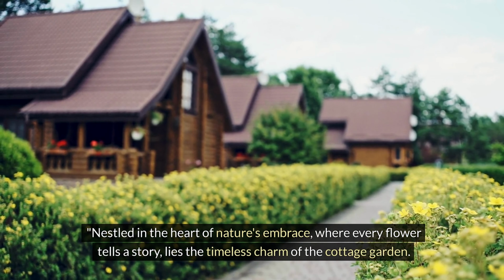Today we're diving into the whimsical world of cottage gardens, a style where there's beauty in the bedlam and every corner holds a surprise. Whether you're a seasoned gardener or a curious newbie, stick with us as we unearth the secrets to creating your very own cottage garden paradise.